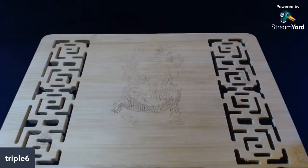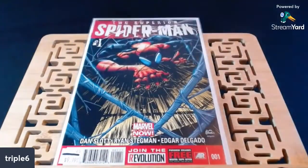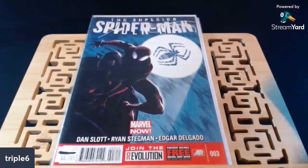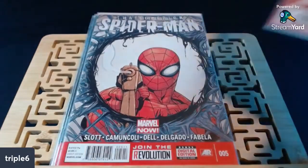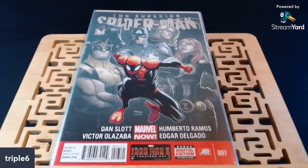So when I finally got the chance to get it, my LCS, you know, they went into their warehouse and brought some books back. And they almost had the complete run. So I was able to go online and get the odds and ends that I was missing. But check it out. We got the Superior Spider-Man. So issue one. Like I said, I got the whole run. It was a nice little read. I enjoyed it. It was definitely different from the animation, but the animation kept a lot of the elements of the book in it. So a lot of the characters I was familiar with.